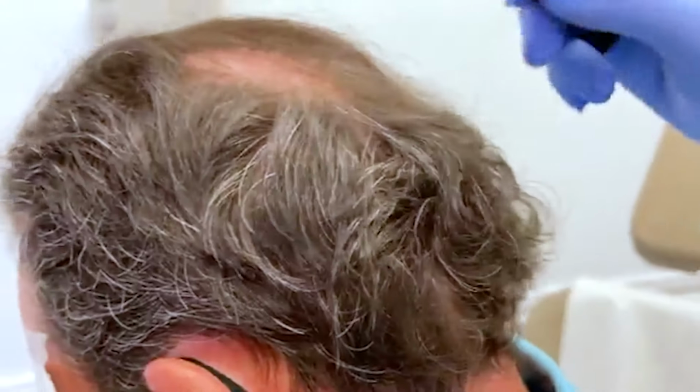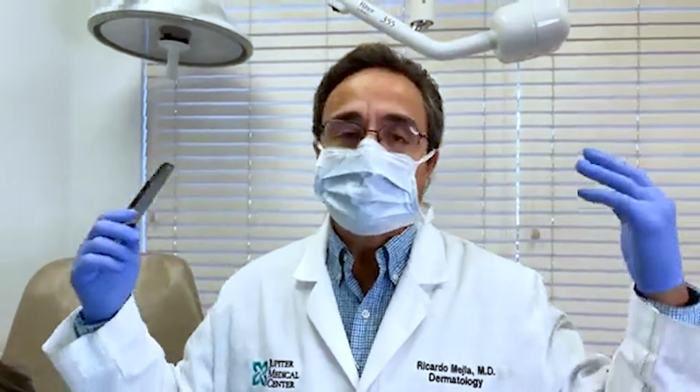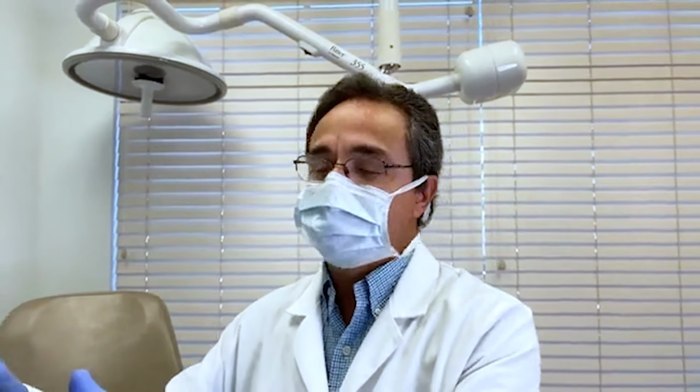Most people are concerned about hair transplantation because they think there's going to be a scar, something hideous, and in reality, if it's done right, you're not going to see anything. There will be a line scar back there, but it's going to be hidden by your hair, and it's going to be thin. And in this case, his wife can't even find the line. So it's always a good thing when that happens.